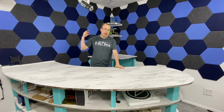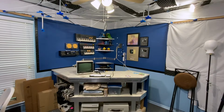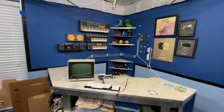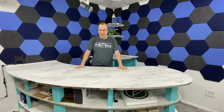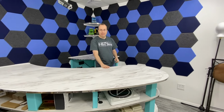And what's funny is when people came over to the old studio, they would always walk in and go, "Wow, it looks so much bigger on YouTube," because the old studio bench was really, really small, but it just never looked that way in video. This is the size of the bench that everybody thought I had in the old studio, but this one is actually much, much bigger. So I want to show you a couple of things.